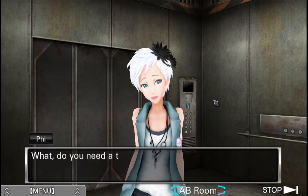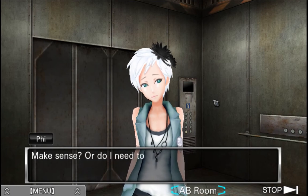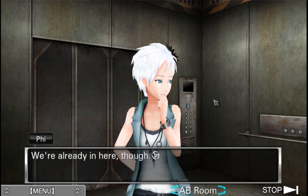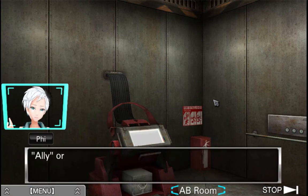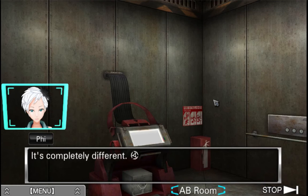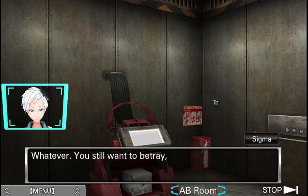What the hell is that? What? Do you need a translator? Sure, why not? If you don't vote fast enough, then it'll set your vote to ally. Make sense? Or do I need to use smaller words? Could you? So if you want to pick ally, then you don't even really need to go into the AB room. I guess not. We're already in here, though. So we might as well figure out what we're gonna do. What's it gonna be, Sigma? Ally? Or betray? Why are you even asking? You made it pretty clear what I should choose. Betray. Well, I didn't say should. I just said we didn't really have a choice. That's the same thing. It's completely different. The former is an active opinion. The latter is just passive information. Whatever. You still want to betray, right? Yeah. Then why did you ask me?